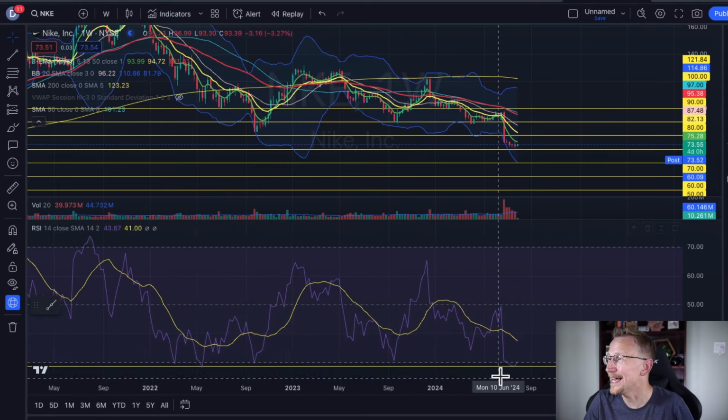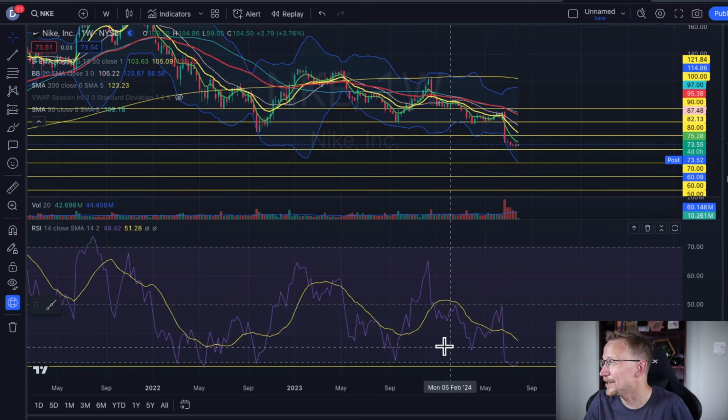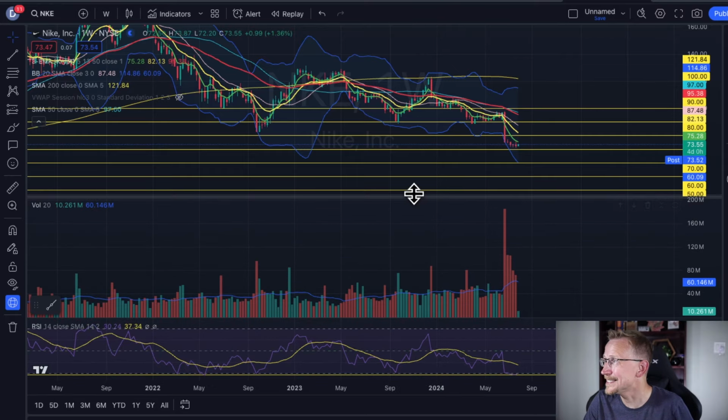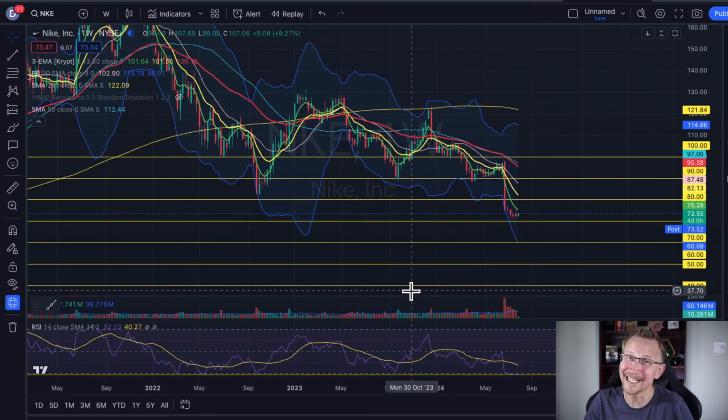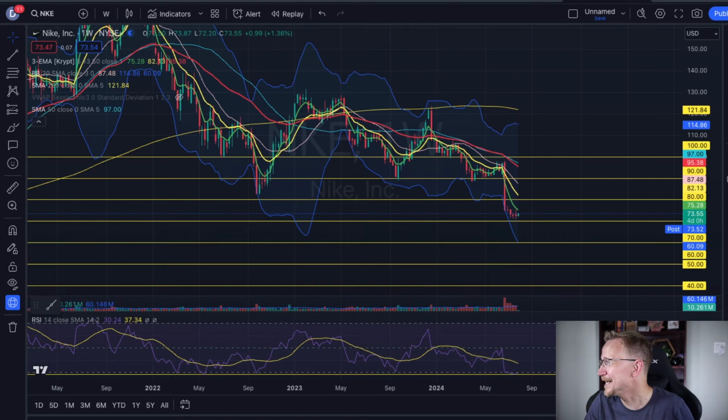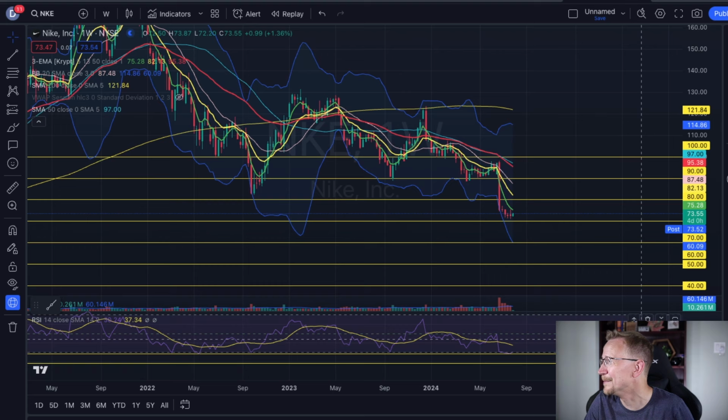I can tell you that anytime we've gotten down this far in the oversold territory for Nike stock, that's been something on a weekly basis that's recovered pretty well, pretty consistently. So that's all the way down, and I smushed that down there. Let me see if I can adjust that so we can see it better. That is all the way down at about 18.26. It looks like that was actually a low, and this one is about 28. 18 is a different one.